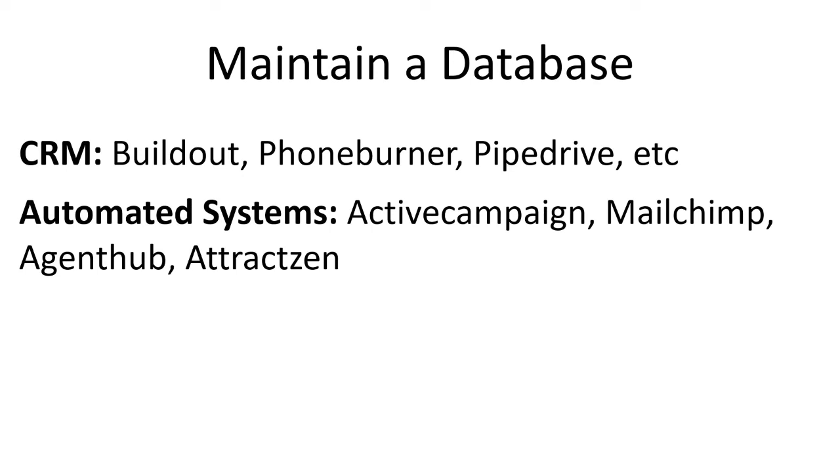These automated systems, again, this is kind of interchangeable. They do a lot of the same stuff. ActiveCampaign, Mailchimp, HubSpot, Attract Zen, Zoom and Loom are good. I don't need to meet someone. I don't need to drive an hour and a half to go meet someone. I can do it on Zoom.